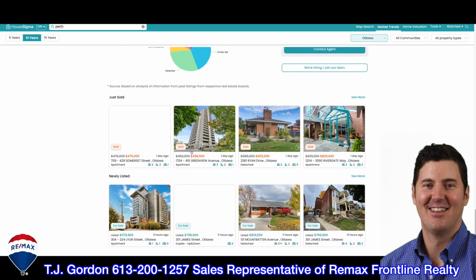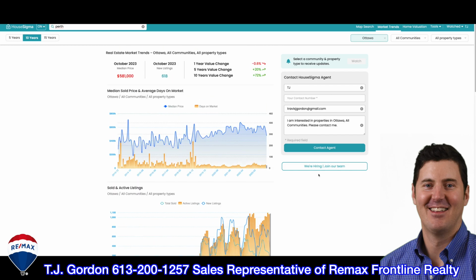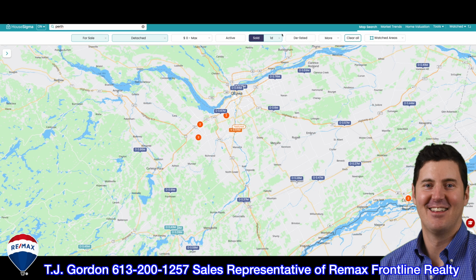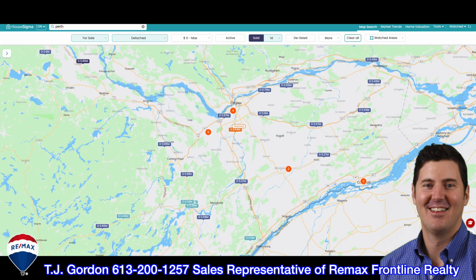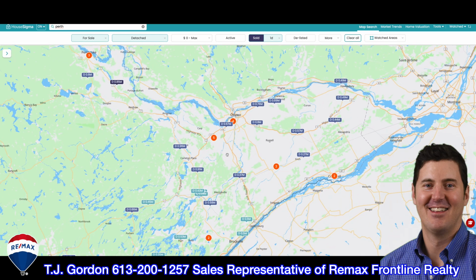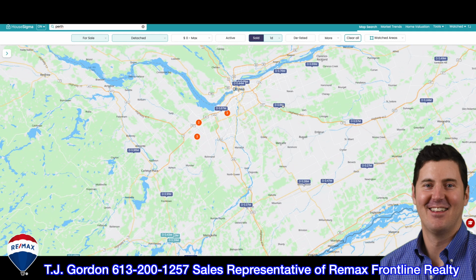So this is what the AI recommends for me to look at. Nothing too special here, some just solds. But let's go to map search, and we are in Ottawa here. I have solds set for 1 day, so what has sold within the last 24 hours, I believe. I'm not quite sure if it's just yesterday or today. It's probably 24 hours, I would guess. And we can look at some of these sold prices.